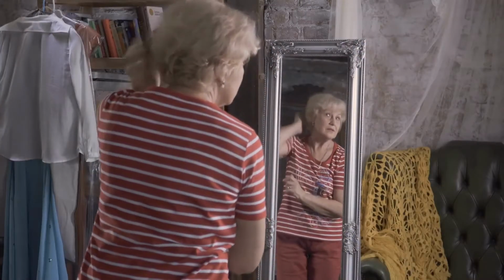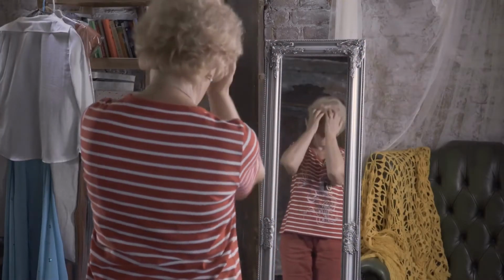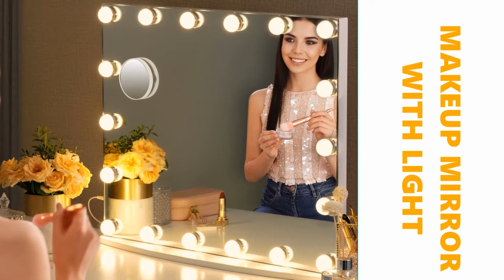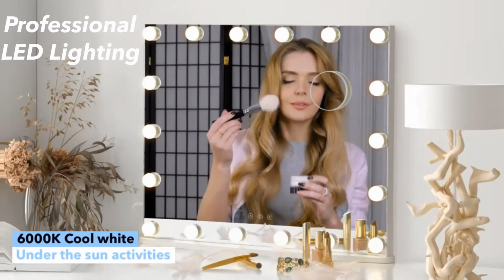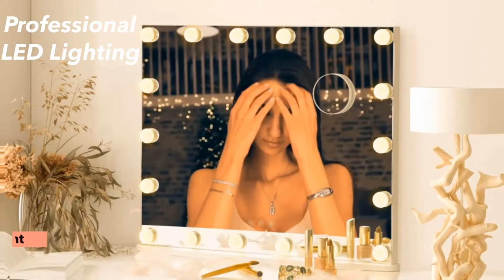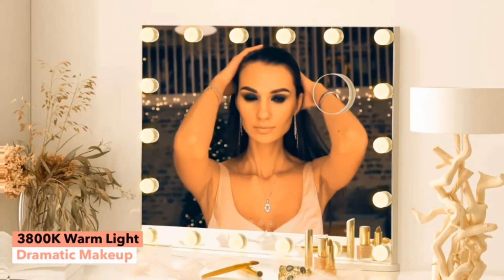Grandma's vintage mirror in the bathroom won't do you any good. Trust us, go for a makeup mirror with lights. And no, we're not talking about fluorescent lights, we're talking about LEDs. In addition to that, consider color temperature corrections and uniform light distribution before anything else.